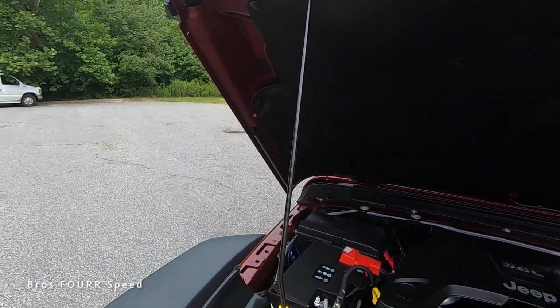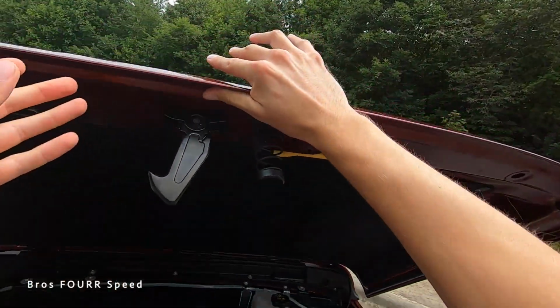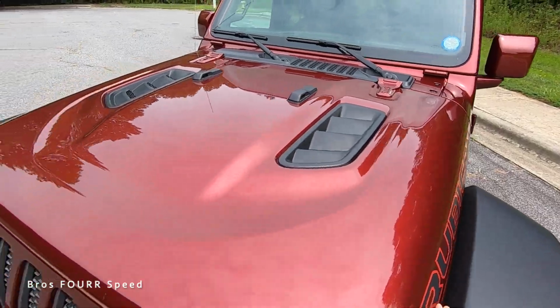If we go ahead and close it now, you just lift the hood up, take the prop rod off and lock it back into place. Gently lower the hood, and then we'll just latch all of these.